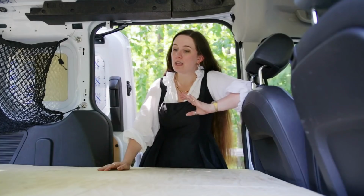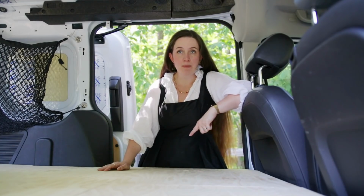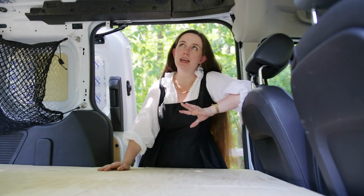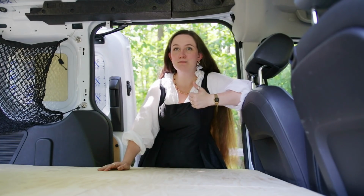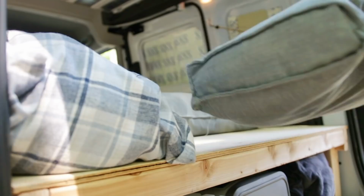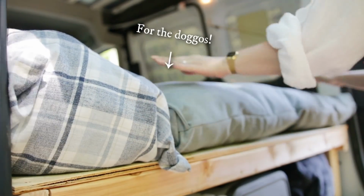While he was finishing this up, I went ahead and made and modified a bunch of dog beds, pillows, cushions, that kind of thing, so that they would fit back here perfectly without overlap. We should probably start packing.